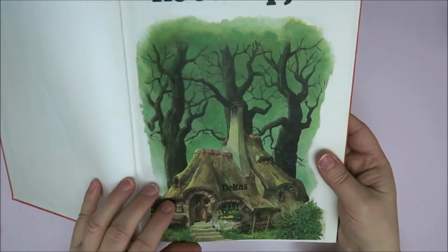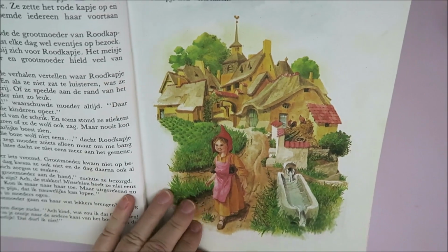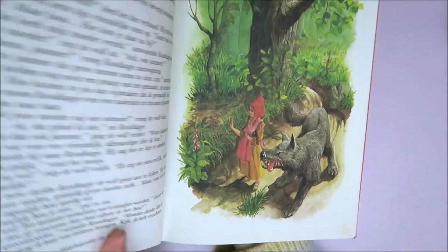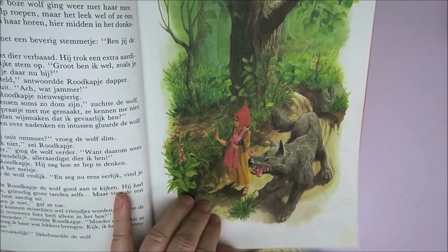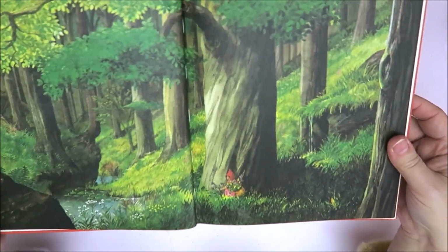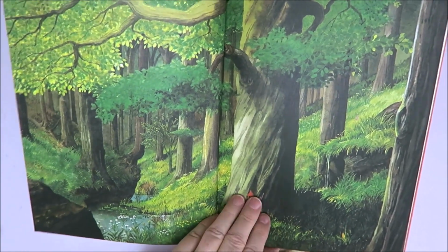Ooh, it's so cute. Oh my gosh, this is gorgeous. Look how cute that is. So you've got Little Red Riding Hood and she's talking to the big bad wolf. That's really a big bad wolf, just walking next to her. She isn't afraid of the wolf. She's just talking to it. And then, oh, this is gorgeous. A whole page, a whole spread with Little Red Riding Hood in the forest. I really want to go to that forest. I don't want to meet the wolf, but I want to go in this. This is gorgeous. Ah, I miss holidays.